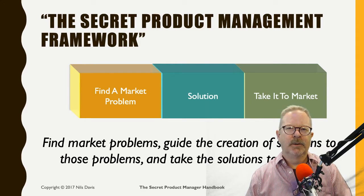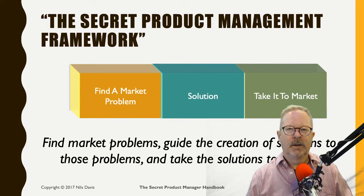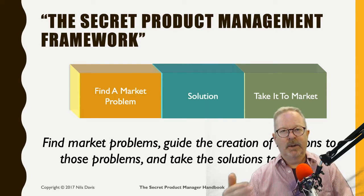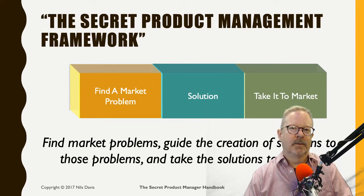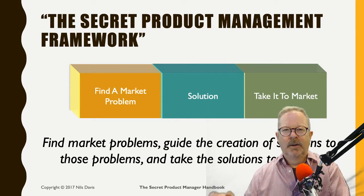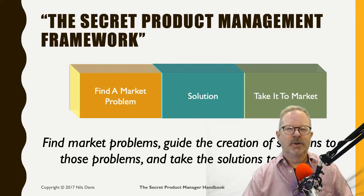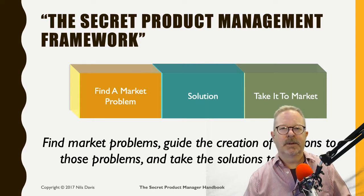If you are out there trying to sell something and you can't articulate the market problem that it solves, well, you're very likely to fail. If you're building a solution, but you can't articulate what problem the market has that your solution solves, it's unlikely that you can be successful.